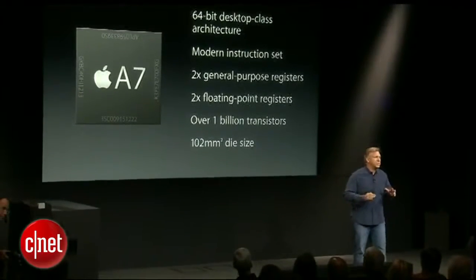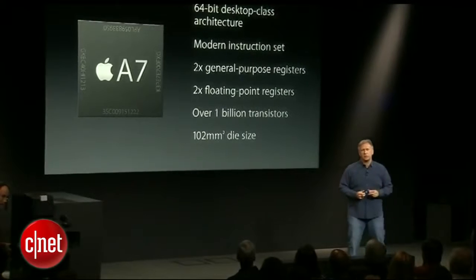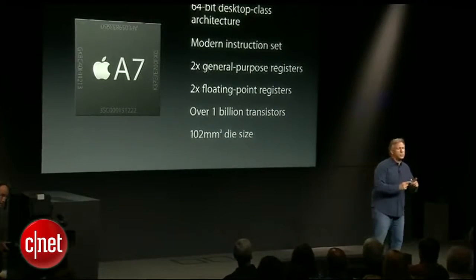The number that just stands out above all else, it has over 1 billion transistors in it. And this fits in a die that's about the same size as the previous generation A6. It's about twice as many transistors. It's remarkable. Now, you've heard a lot about iOS 7, but what we haven't told you yet is it's also been completely re-engineered for 64-bit at the same time.